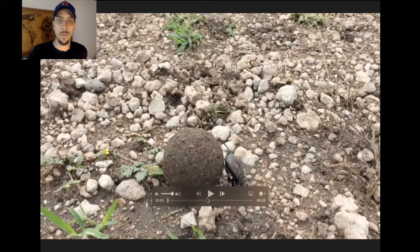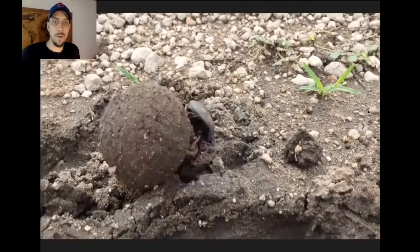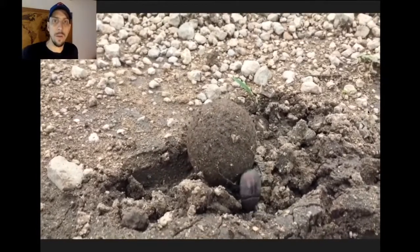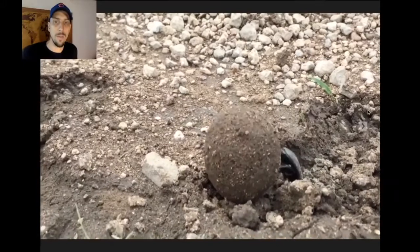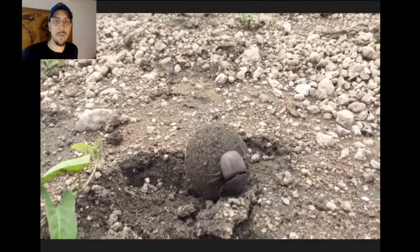So we don't neglect the smaller wildlife either. Here's a dung beetle in action. They collect this big ball of dung, and then they roll it sometimes for a pretty long distance to get it to where they have a hole dug. Put it in the hole, and then they lay eggs on that big ball of dung. It's just amazing how they can move that weight at their tiny size.